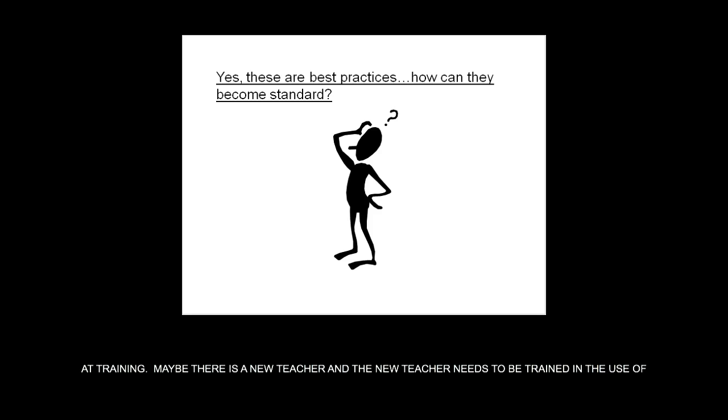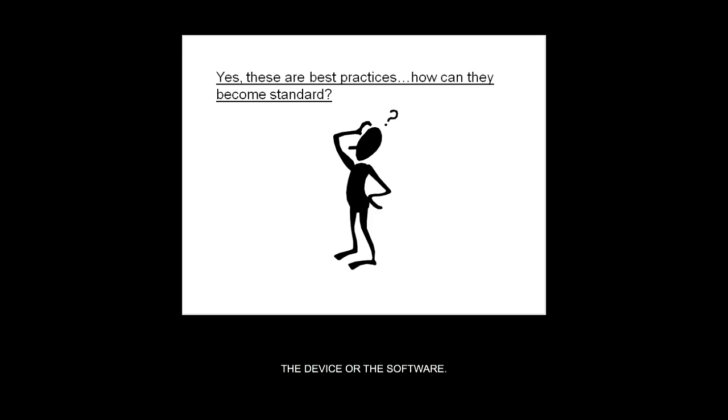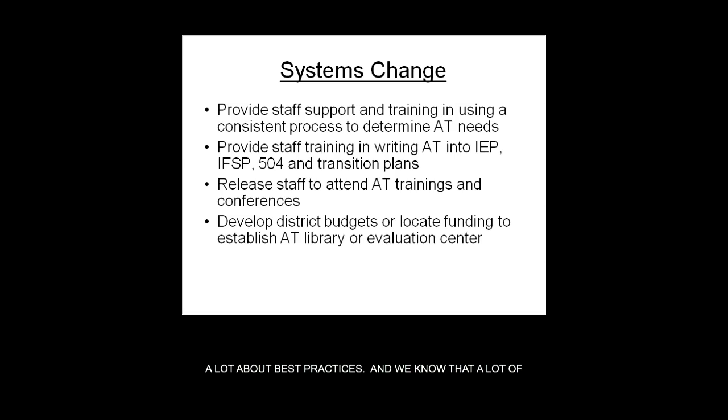On the other hand, sometimes if the environment changes, you need to relook at training. Maybe there's a new teacher, so the teacher needs to be trained. The new teacher needs to be trained in the use of the device or the software. And if the student can give feedback, exactly, it's also important to monitor and evaluate if they're happy with the technology, if they feel it's working. Exactly. Right.